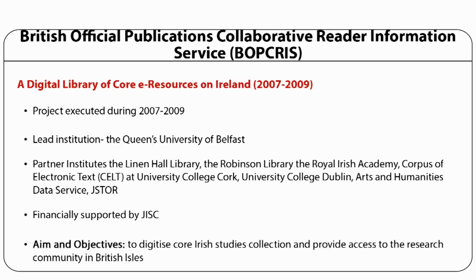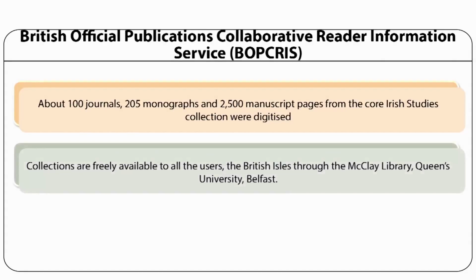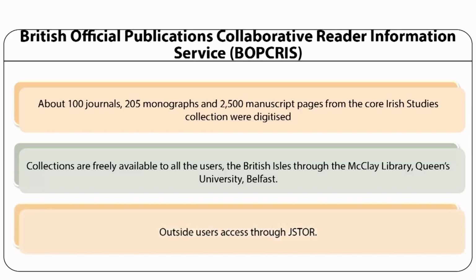community in British Isles. About 100 journals, 205 monographs, and 2,500 manuscript pages from the core Irish studies collection were digitized, provided access to all the users within British Isles through the Macaulay Library, the Queen's University, and outside the British Isles could access the resources through JSTOR.